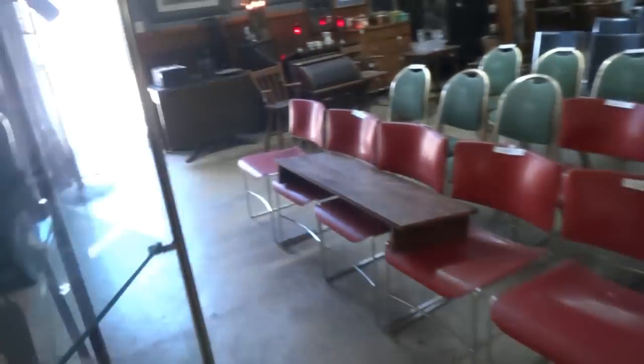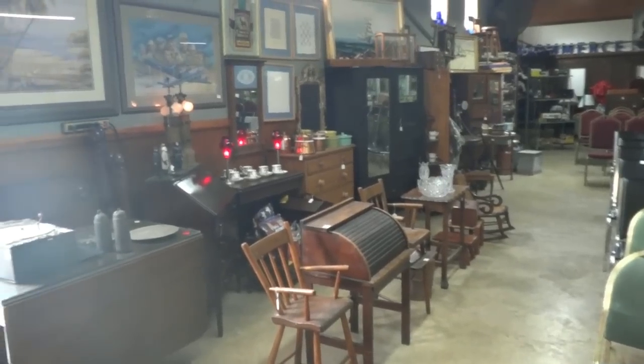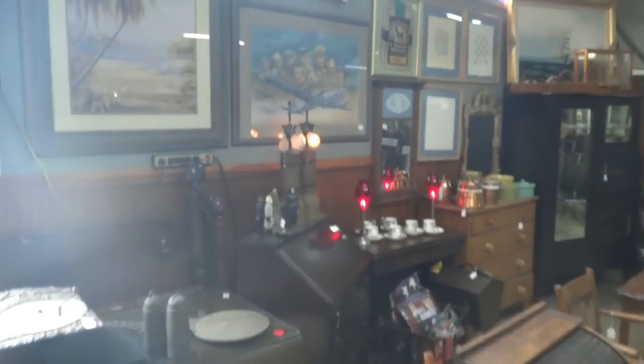We go around, we're going to go over to the other area, which sometimes can be the primitive area, but didn't have very many primitives this year. So here we go, we're going to move on over. We're still working really hard trying to get it all cataloged. I mean, there's just some wonderful things in here.